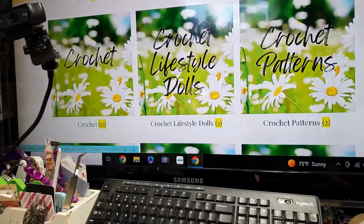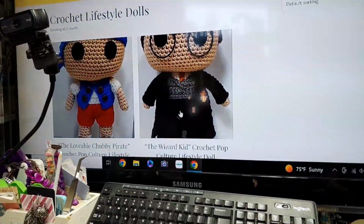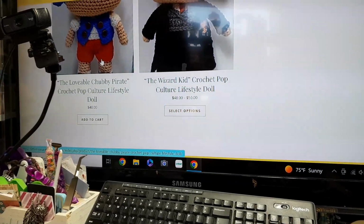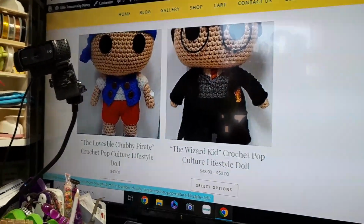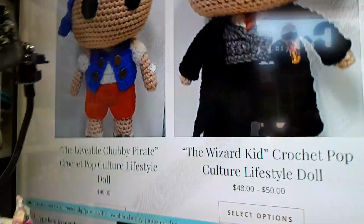We got the crochet lifestyle dolls. We have two of them on here, the Harry Potter Wizard Kid and the lovable chubby pirate. So I make those, plus I also make custom ones, so hit me up.